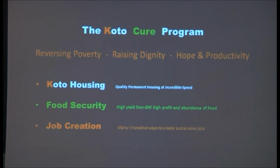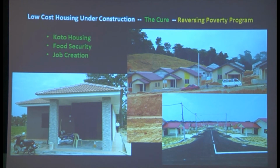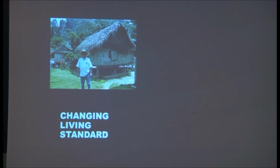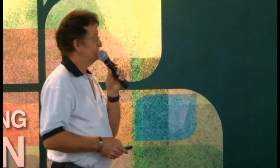So then we advance to our Koto Cure program, or in this case, in Malaysia, the IRIS Koto Rimbunan Kasih. Housing, food security, and job creation. This is in Malacca here. This is in Kuala Lumpur, where these programs are running, amongst other places. In fact, we are doing one of these in every state of Malaysia. So what we like to do is to change people's lives from this to this. And this is happening now, and we are very, very proud of our Rimbunan Kasih projects, of what we are doing.